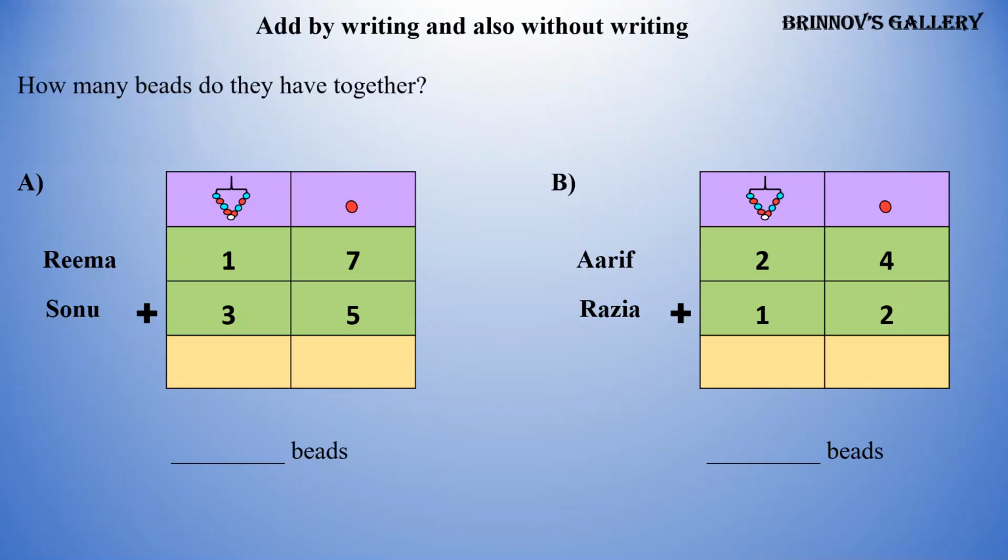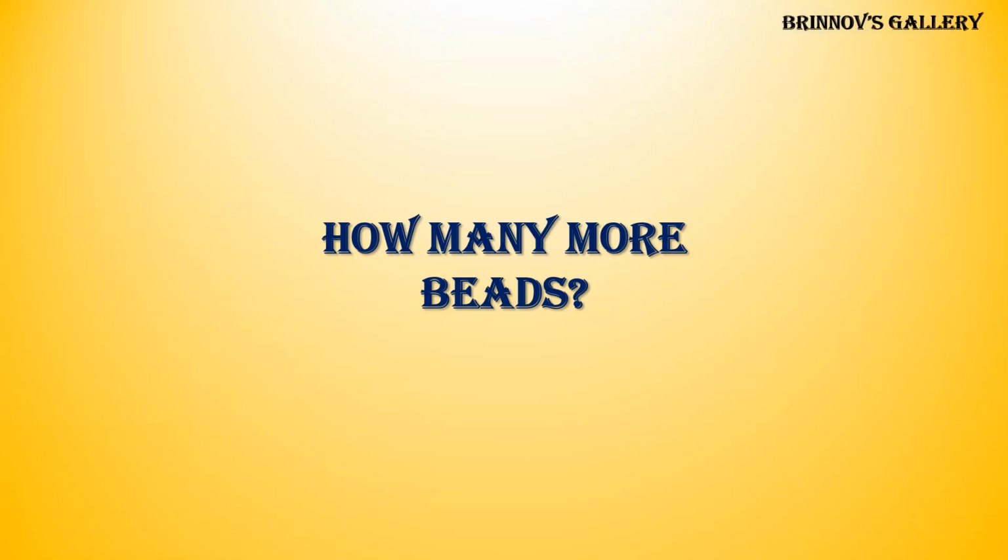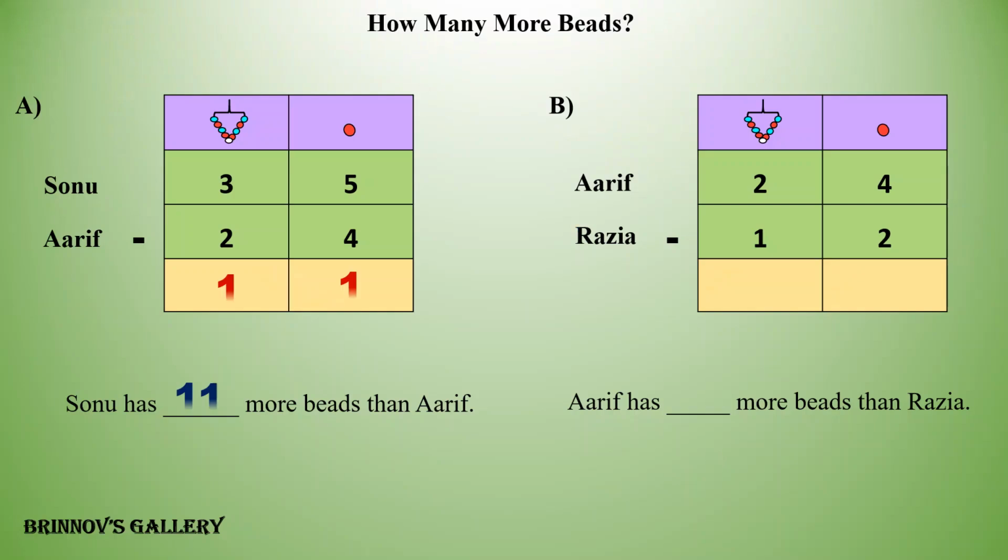How many beads do they have together? Reema and Sonu have 52 beads together. Arif and Razia have 36 beads together. How many more beads? Sonu has 11 more beads than Arif. Arif has 12 more beads than Razia.